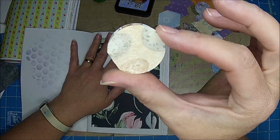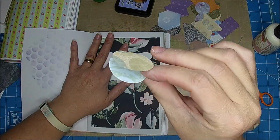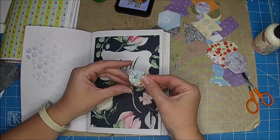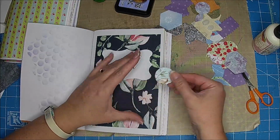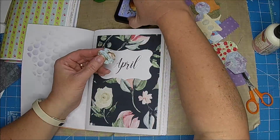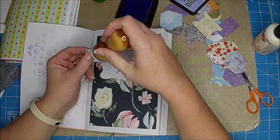Can you tell? Sorry. They're little eggs. Oh, look at the inside too, though. I'm using that one. That's so cute. Clint showed me the eggs. He didn't show me the back of it. I bet he didn't even see that.